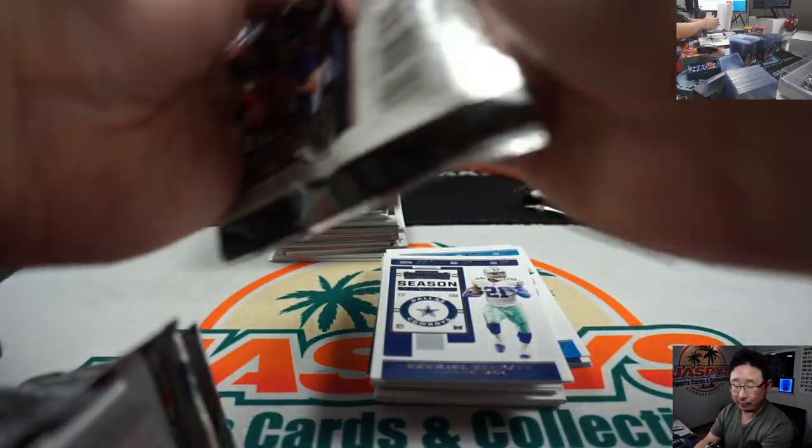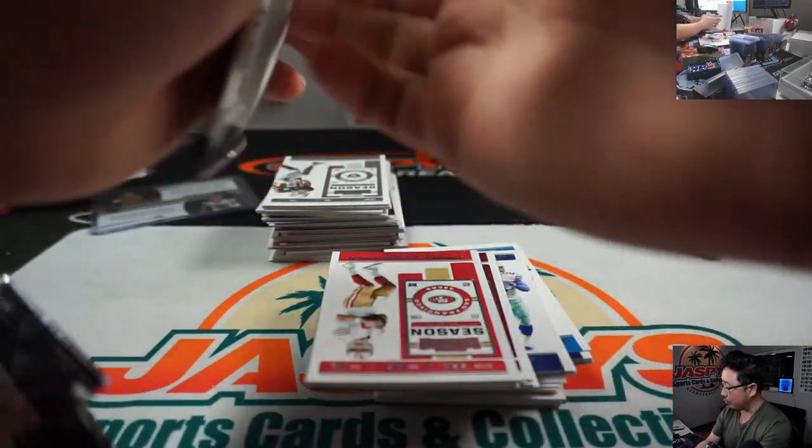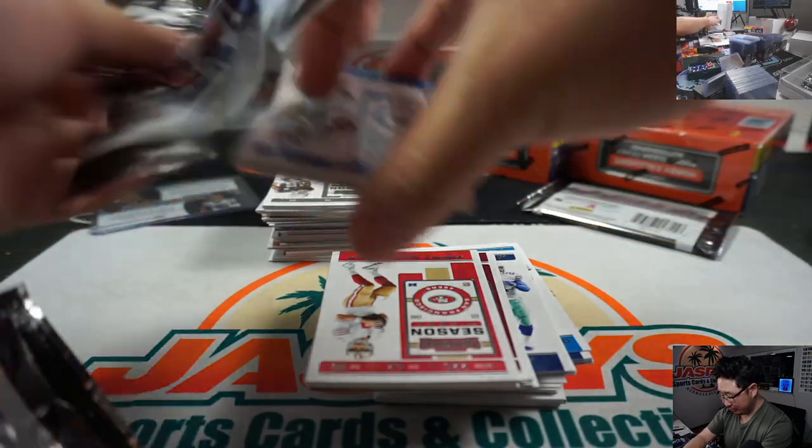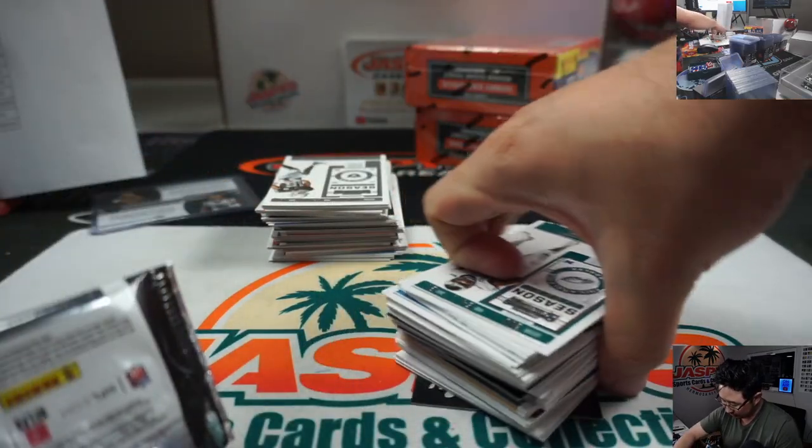After this box, we'll be halfway through this half case break. I've got a couple other breaks lined up, so I want to try to move through this a little more quickly than what you may be used to.